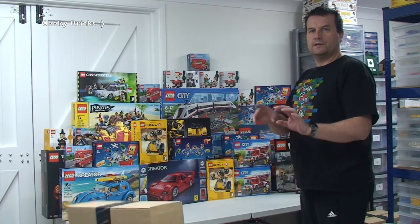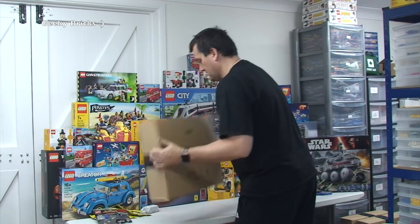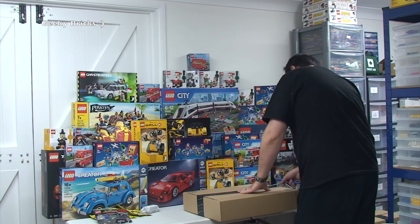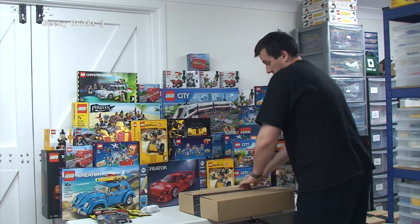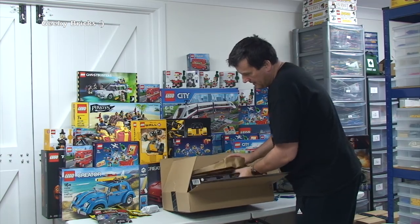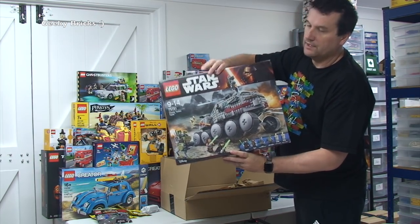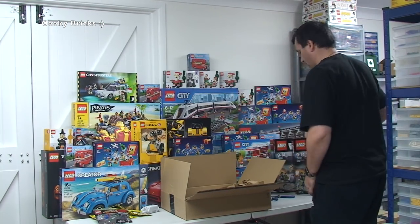And the next one by magic float over to this table for me, please. And here it is. Don't know how that's working, but it's all good. So, you may have guessed, same size box. Indeed, it is another 75151 Lego Star Wars Clone Turbo Tank. So that makes a total of three.